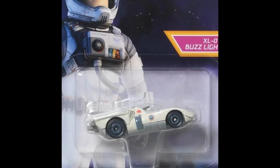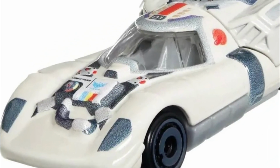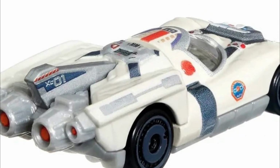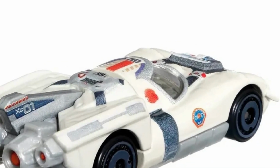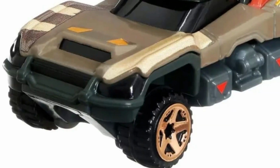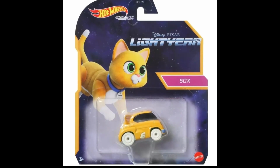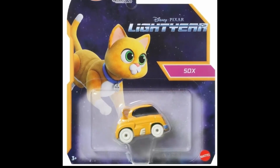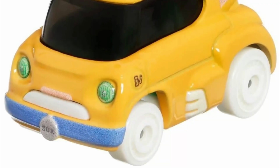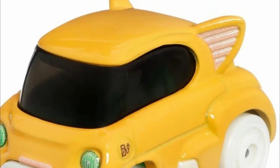Here's another one, beautiful detailed XL01 Buzz Lightyear. And then here is Izzy Hawthorne, take a look at that. And lastly, this really cute character car, Sox. And yeah, I guess, really cute set. All unlicensed cars. And whoever collects this one, let me know in the comment section below. I guess not a lot of you collect this, but still, really fun release right here from Hot Wheels.